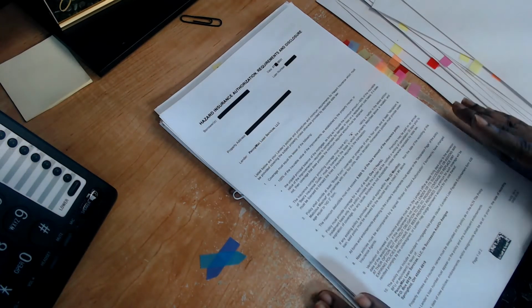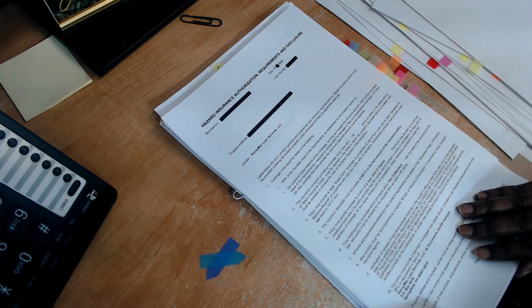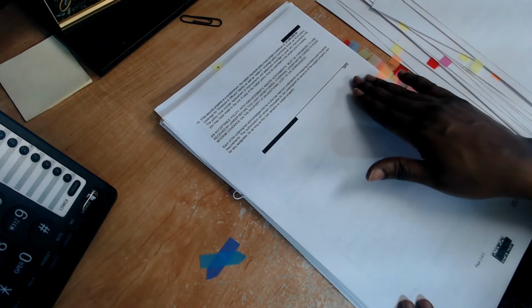Hazard insurance authorization and requirements. This goes over the requirements for your homeowner's insurance. You'll look through the rest of the document, sign and date to acknowledge.